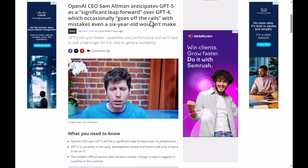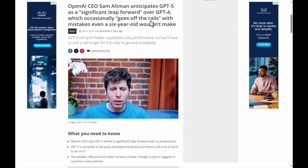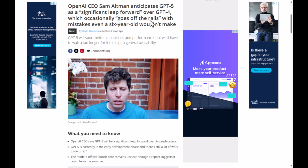Altman said, quote, "I expect it to be a significant leap forward. A lot of the things that GPT-4 gets wrong, can't do much in the way of reasoning, sometimes just sort of totally goes off the rails and makes a dumb mistake, like even a 6-year-old would never make," end quote.